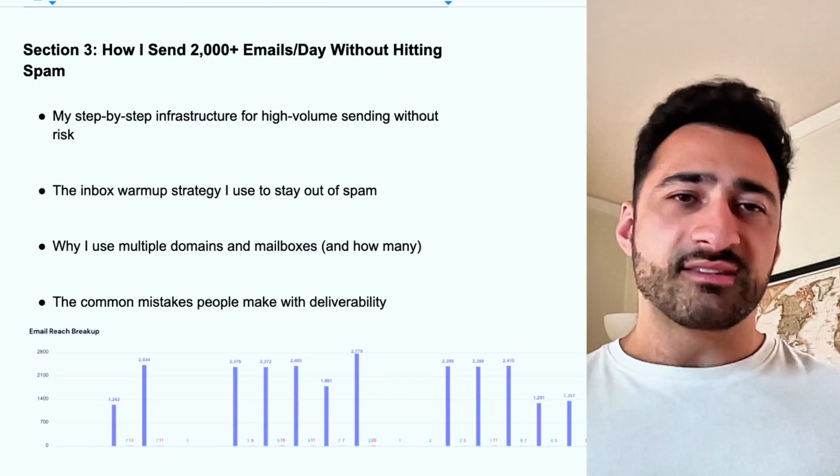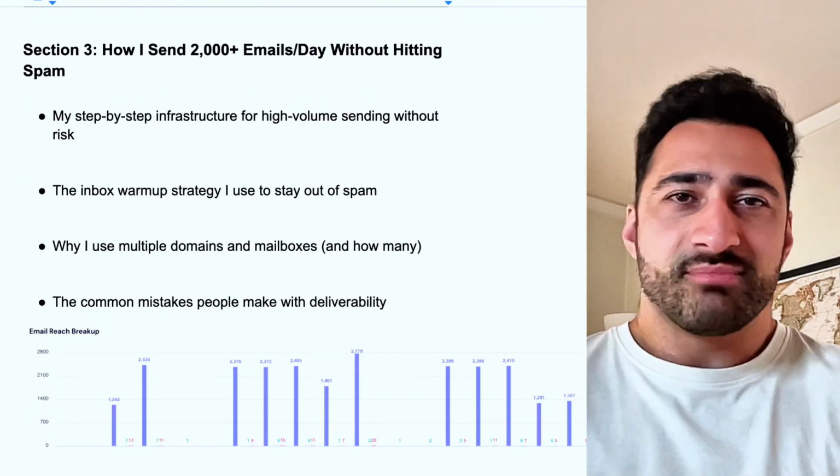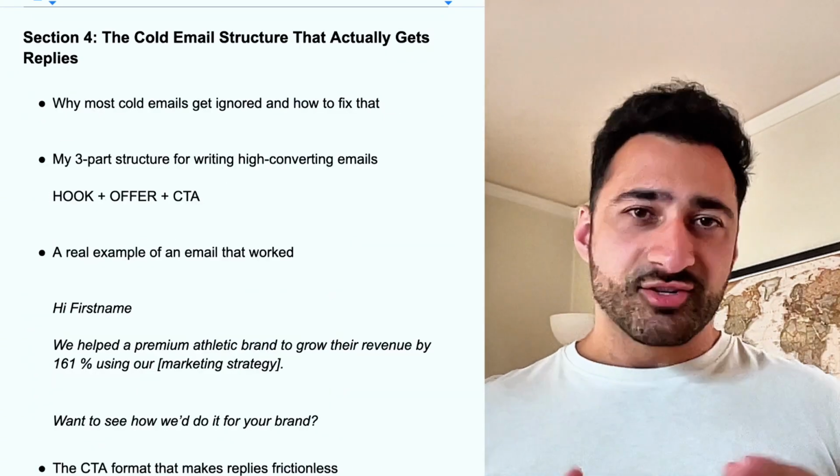It doesn't look good. Lastly, and most importantly, the best way to get awesome deliverability is to just write emails that people actually want to reply to. Have a good offer, send it to the right people with the right messaging. That simple. This is my cold email structure that actually gets replies.